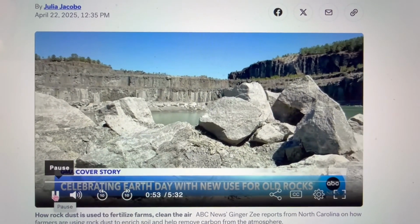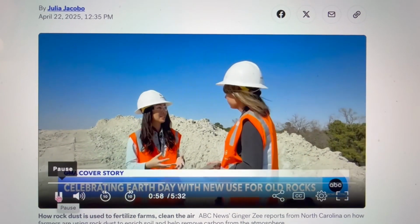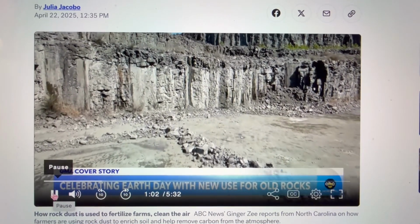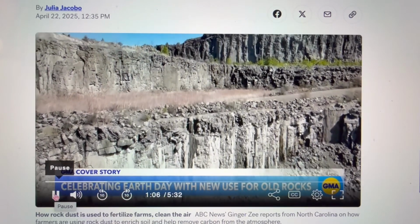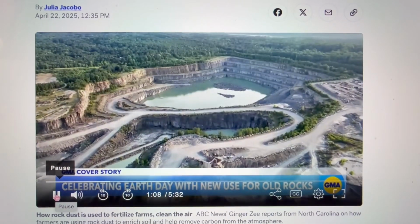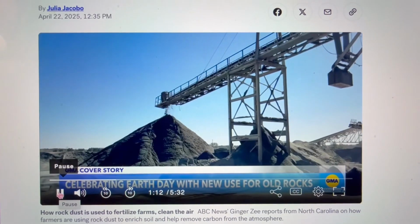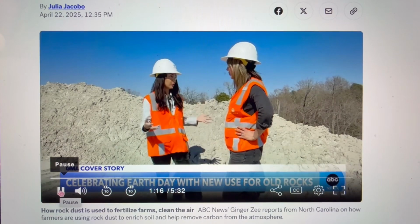Rocks already have the ability to capture carbon. They do about 1 billion tons of natural carbon capture every year. In nature, rocks like limestone and basalt help pull carbon out of the atmosphere and help counter global warming. Now, a company called Lithos Carbon is speeding up that process with something called enhanced rock weathering.